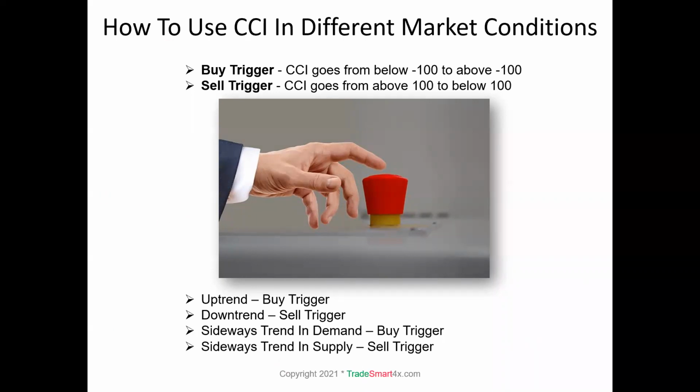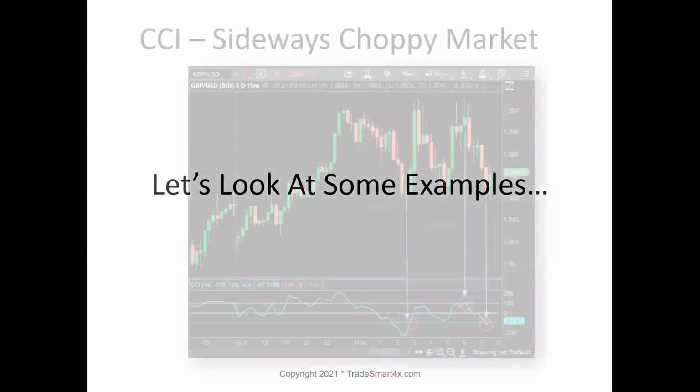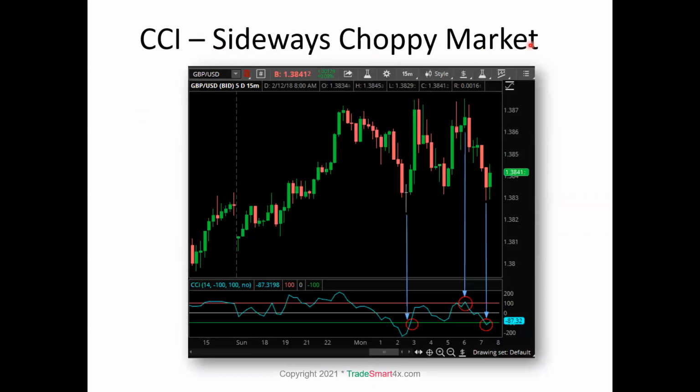So let's have a look at some examples here. Here's how you use the CCI in a sideways choppy market. You can see the market's going up and down and up and down. Notice what I've circled over here are buy triggers. So you can buy at the bottom, close to demand levels, and the market goes up. Notice there wasn't a trigger here, but there was here. So this is why you take the trade here and not here. If you're using the CCI to help you get in, there's the trigger on the sell side and another trigger here on the buy side at the bottom. So you can actually use it to help you get in and out of trades. And this is actually on the 15-minute chart.